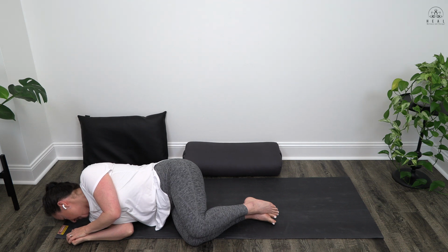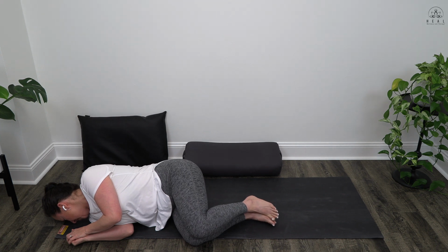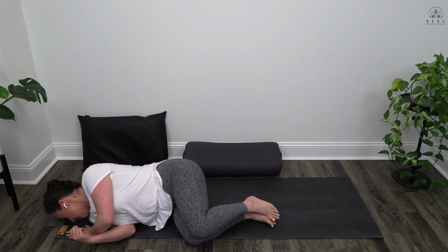Slow, deep inhale in. Exhaling out. Belly breath, last time in. And exhaling out. Now, bottom elbow, top hand, take a deep inhale.